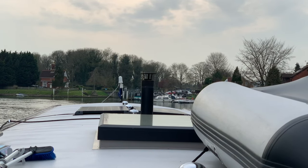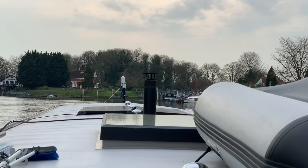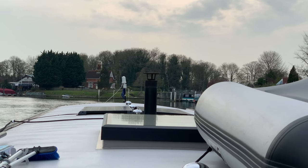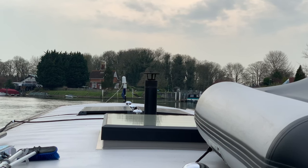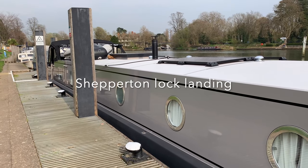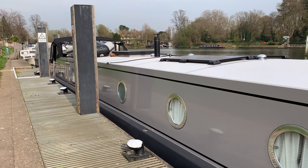So up ahead is Shepperton Lock and the slipway just before the lock. We're going to go on the lock landing first and await our instructions. So we've moored up on the lock landing, and at the moment the engineer's having a little look at the bow thruster and getting some video for his company.